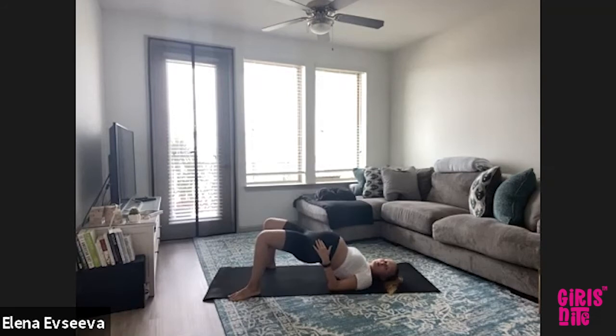Let's pulse it out in 3, in 2, and 1. Let's go. Stay nice and high, just about an inch up and down. Nothing crazy here. We are going for the hold in 3, in 2, 1. Let's go. Holding here just 10 seconds.